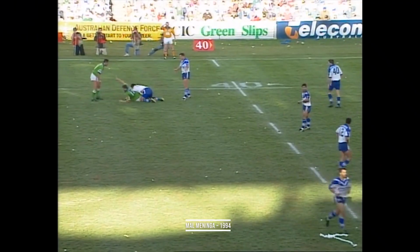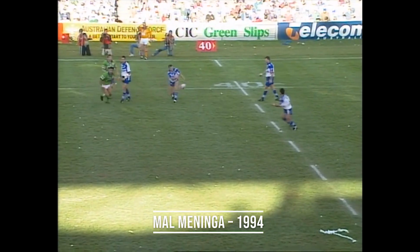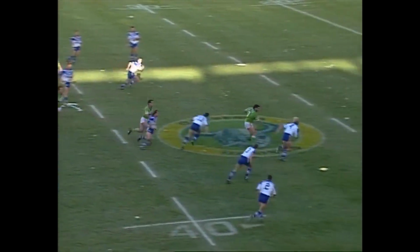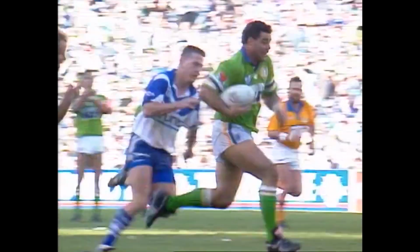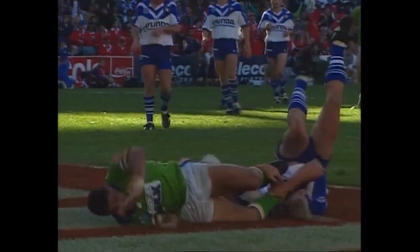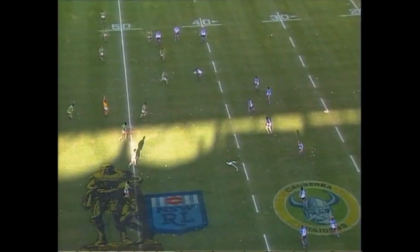Number 7, Mal Meninga 1994. You'd be hard-pressed to find a more fitting way to farewell what had already been a glittering rugby league career. The Raiders had done enough to win the 1994 Grand Final, but there was still time for club legend Mal Meninga to do something special in what shaped as his final game for the Green Machine.